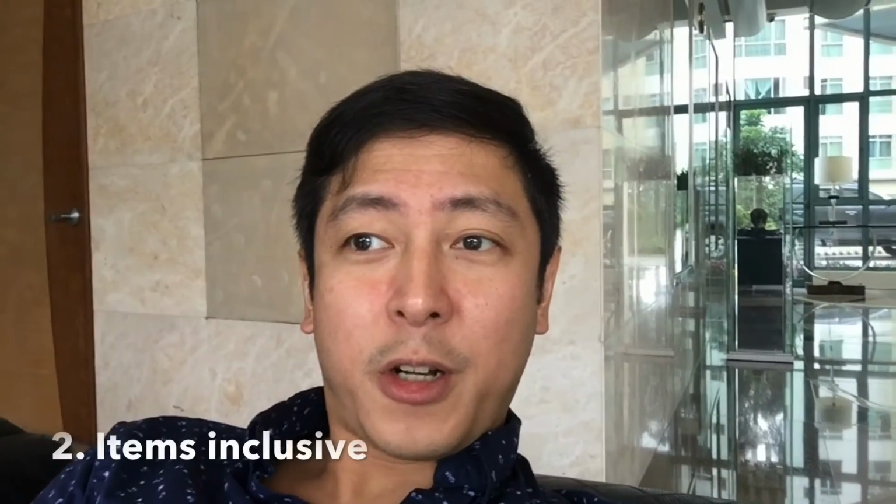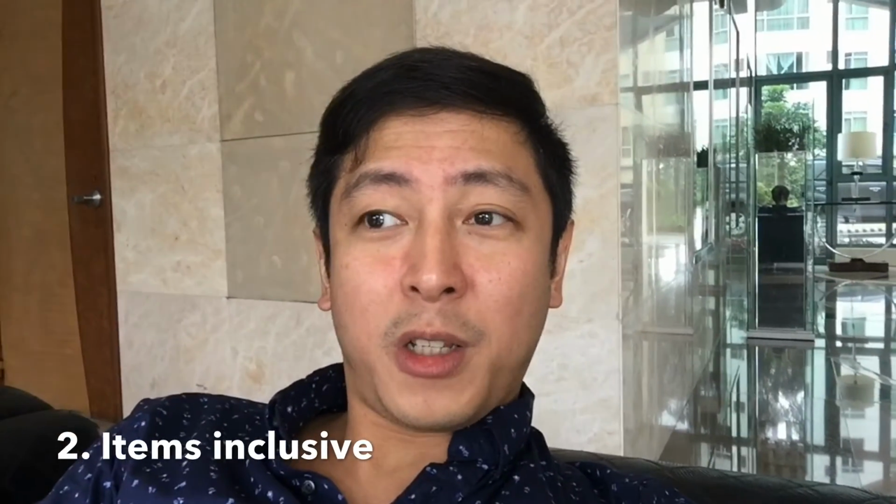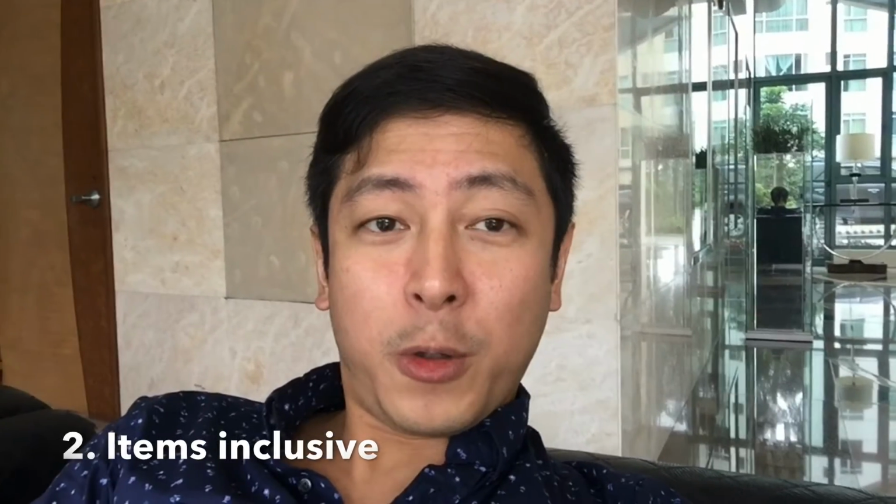So the next consideration is about what's already inside the unit or the property. There are some properties that will be bare. There's nothing inside and you have to do a lot of interior design work to make the place usable. So these are bare type units. In other cases, there are units that already have furniture, rugs, appliances, air conditioning, etc. What you need is to specify.